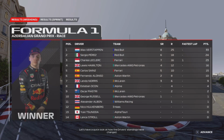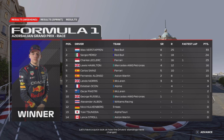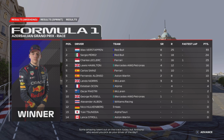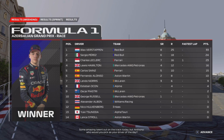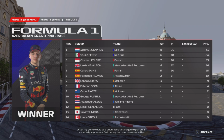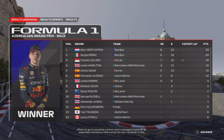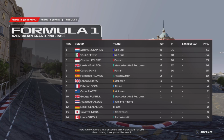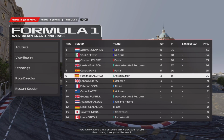Let's have a quick look at how the drivers' standings have changed. Max Verstappen now leads the Drivers' Championship. Some amazing talent out on the track today. But Anthony, who would you pick as your driver of the day? Often my go-to would be a driver who's managed to pull off an especially impressive feat during the race. However, in this instance, I was more impressed by Max Verstappen's solid, clean driving throughout the event.